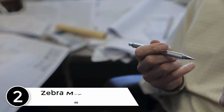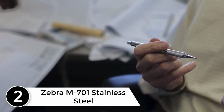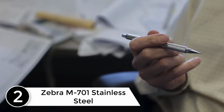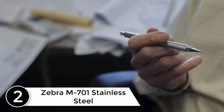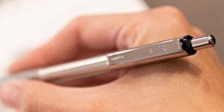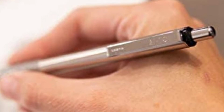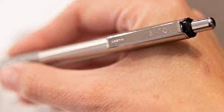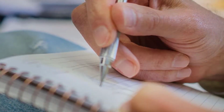At number 2, Zebra M701 Stainless Steel. The Zebra M701 Stainless Steel is a rugged and sturdy pencil that is remarkable in its way. The brand has made its name by producing fine-quality writing instruments that offer an upgrade from regular products. They are made of tough and durable steel that stands the test of time when it comes to longevity and looks good at the same time.